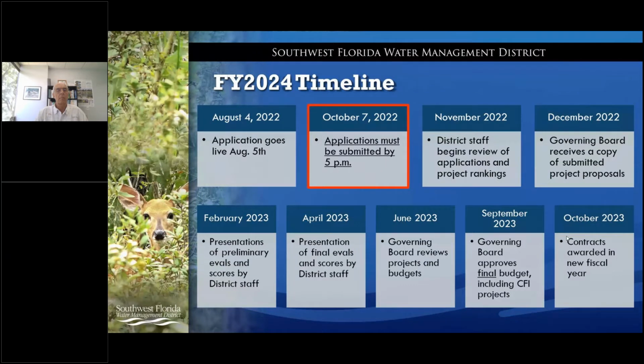In September, the governing board approves the final budget. So as part of this CFI process that we start in October of 2022, final decisions of the budget won't occur until September of 2023. So just something to be aware of. It is a lengthy process to get funding, but we're asking again for our applications starting now all the way through October 7th for this funding cycle.